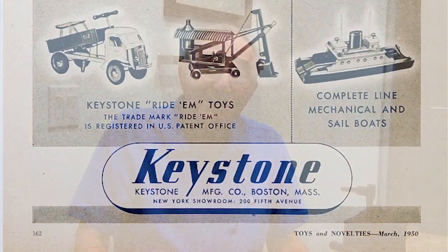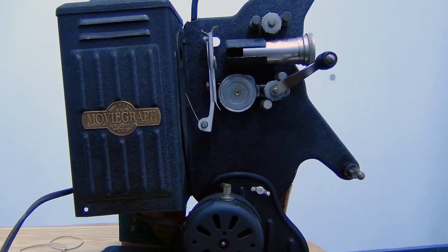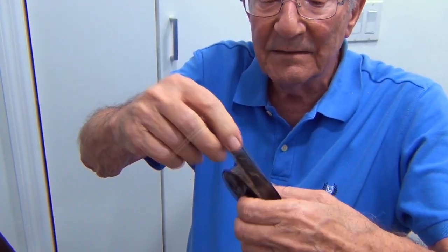And this was made about 75 years ago in the early 1930s. It came from Boston, Massachusetts, from the Keystone Manufacturing Company. And it shows 16 millimeter safety films, and it's for toy projectors. That's what this is, a toy movie projector. And so this is what it looks like. It's a metal reel, and the film is some kind of an acetate. See?